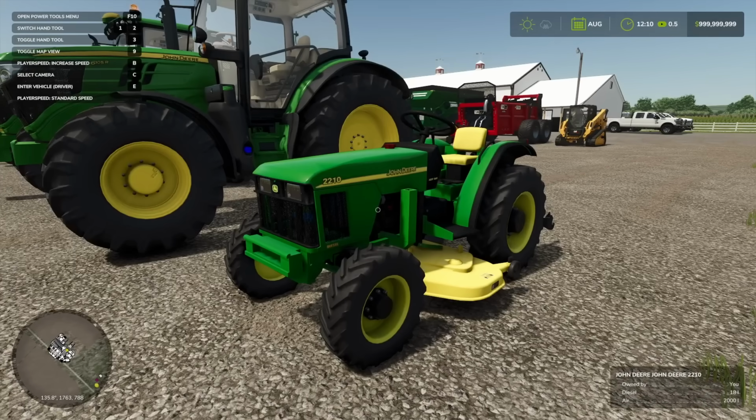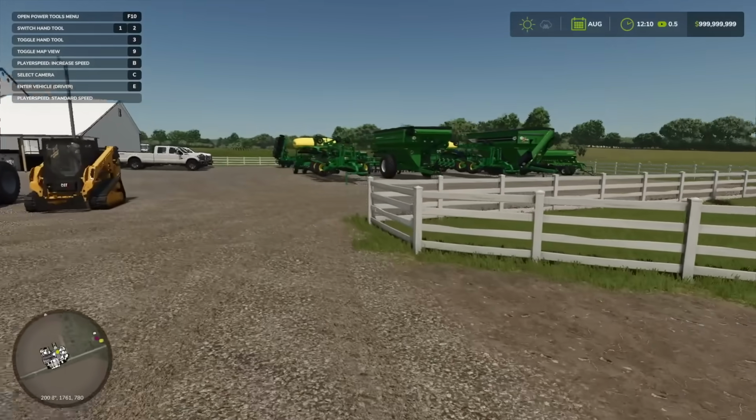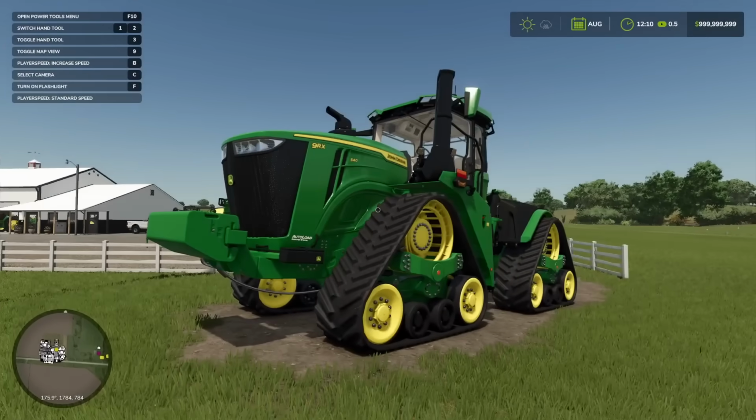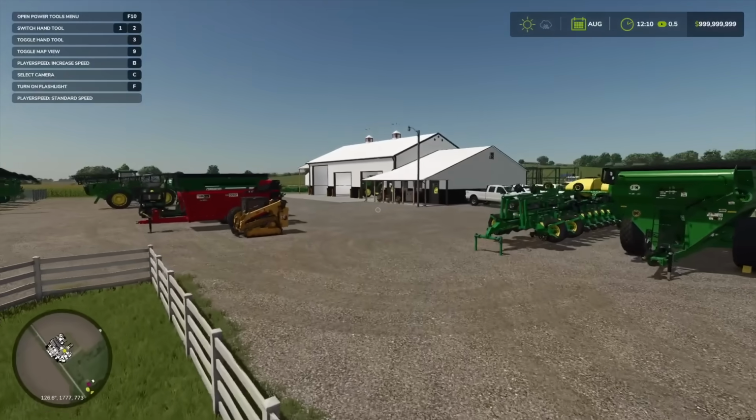This is done by one of my buddies, Stover. This thing's a pretty cool looking tractor, and I'm going to be using his map in an upcoming series. That's a new 7R. That's a 310-7. And then the 9RX. Not very big, though. It's a 540. It's not like it's small, but it's not the largest.